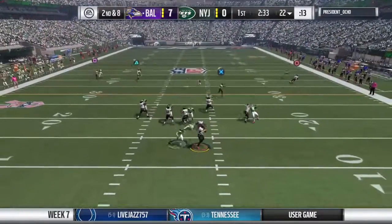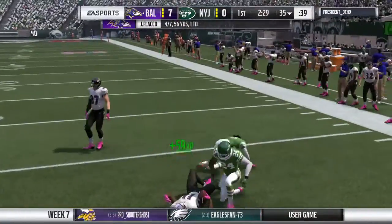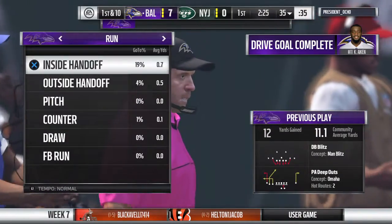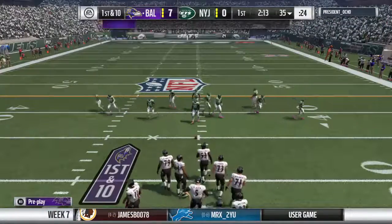Fake to Allen. Here's Flacco. It's caught. Kamar Aiken. And he's brought down, getting this one up to about the 35. Give him 12 yards on that one. It earns him a fresh set of downs. Offense comes to the line now, 1st and 10.